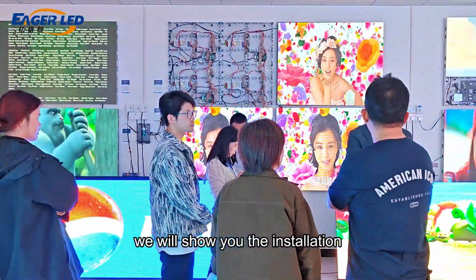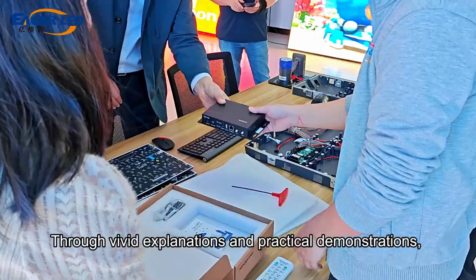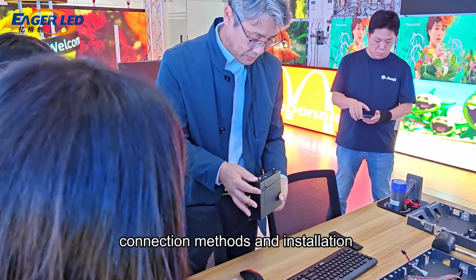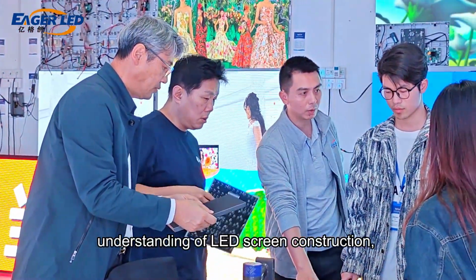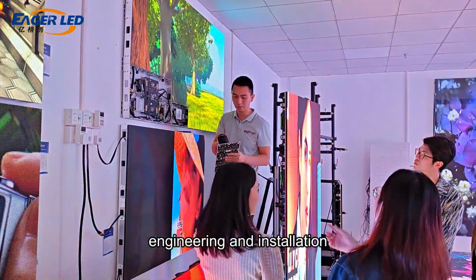Then, we will show you the installation process of LED modules. Through vivid explanations and practical demonstrations, we will show the assembly steps, connection methods and installation details of LED modules. This will give you a clearer understanding of LED screen construction, as well as our professionalism in engineering and installation.